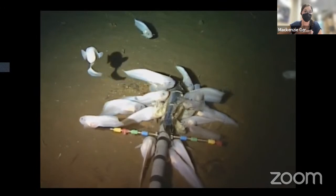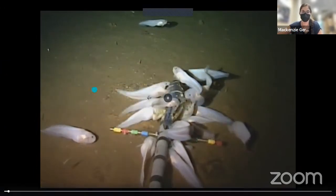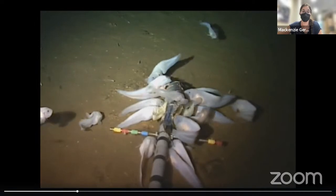My pleasure. So I think for a lot of us, when we picture a deep sea fish, we picture something like a viperfish or an anglerfish, something very toothy. But when you get to these deepest depths, the fish community looks really different. We're left at the very bottom with this small pink fish called a snailfish that are the deepest living fish in the oceans and live in multiple trenches.